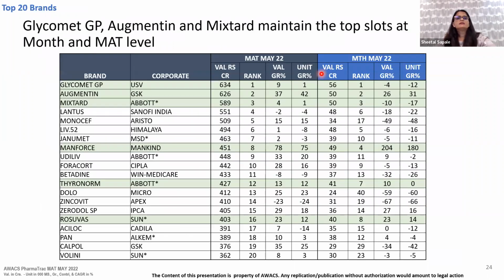Coming to the top 40 brands, we are seeing Glycomet GP, Augmentin, and Mixtard. They retain their 1, 2, 3 slots at a MAT level as well as for the month. There are certain brands which have jumped up in ranks as compared to MAT. So Manforce, MAT rank is 8, whereas for the month the rank is 4. Thyronorm from Abbott, MAT rank 12, and for the month the rank is 7. Rosuvas from Sun Pharma, for the MAT the rank is 16, but it has a rank of 8, which is almost 8 ranks up from the MAT rank for the month of May.